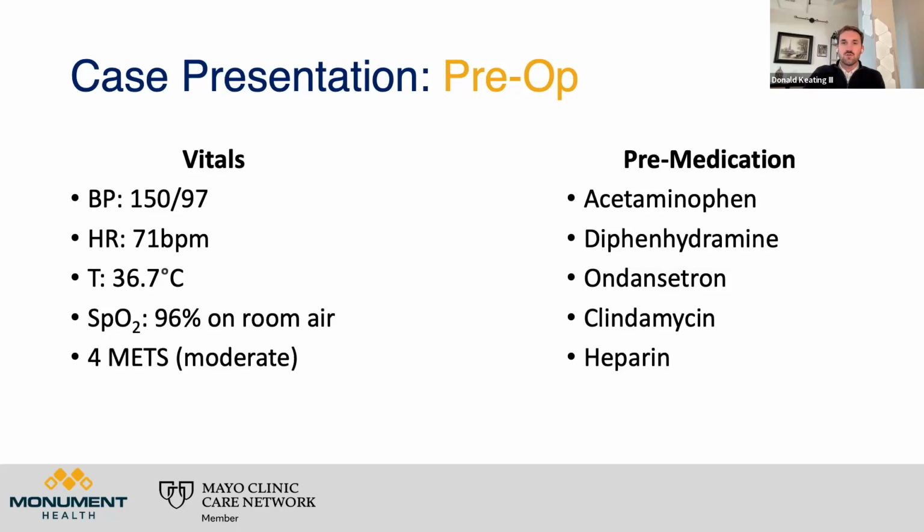to undergo surgery. So she then was pre-medicated with acetaminophen for pain, diphenhydramine to help with relaxation prior to induction, ondansetron as an antiemetic, clindamycin as an antimicrobial, and heparin used for thromboprophylaxis before the patient was then sent to the operating room for the first incision.